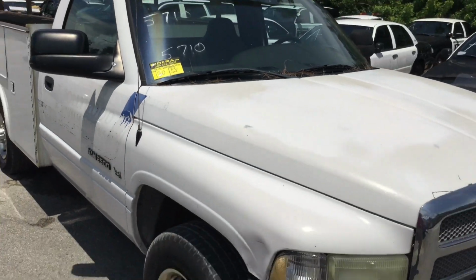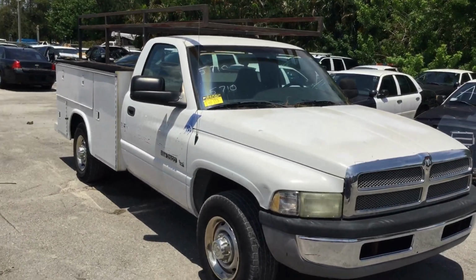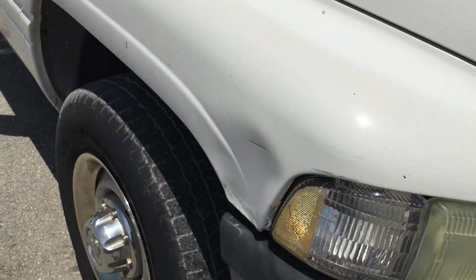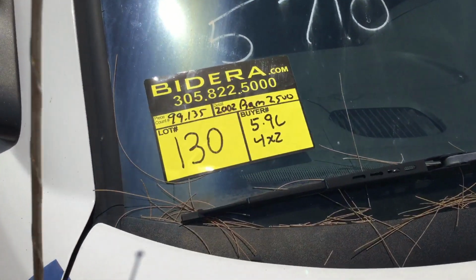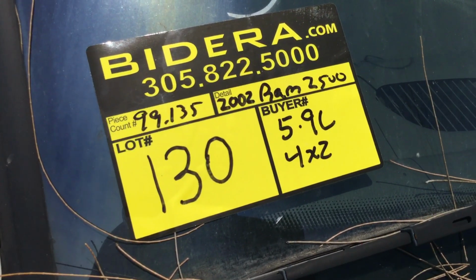Lot number 130. It's a 2002 Dodge Ram 2500 utility truck. It's got a small dent right here on the fender. It's got a small ding right here on the hood. It's lot number 130, 2002 Ram 2500 utility truck. Good luck.